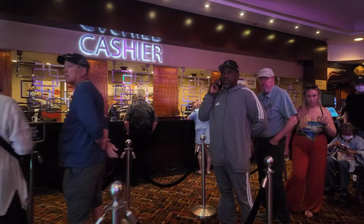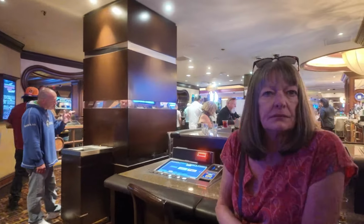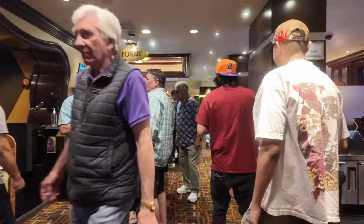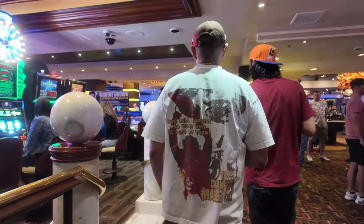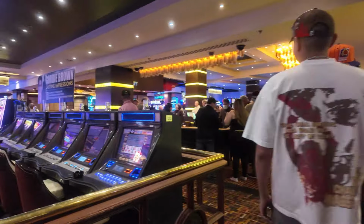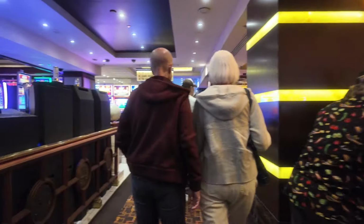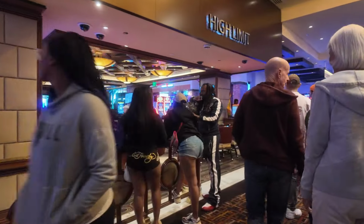So this is their cashier right here. And then they have a bar in here, and then these are table games right here. Table games. All right. So a lot of slots in here. Table games. And then this is their high limit area. High limit area.